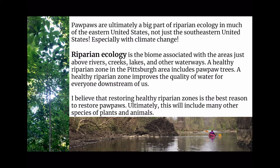A healthy riparian zone improves the quality of water for everyone downstream of us. I believe that restoring healthy riparian zones is the best reason to restore pawpaws. Ultimately, this will include many other species of plants and animals. But it has to include pawpaws.